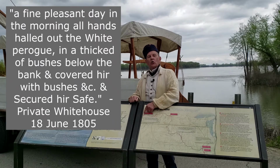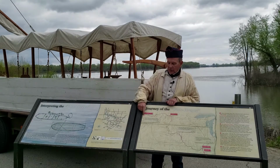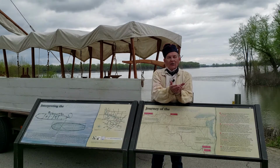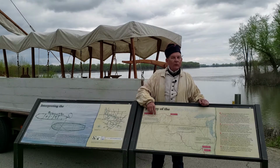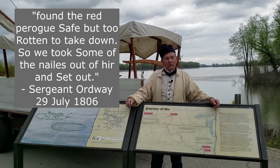So they continue across the mountains onto the ocean. Then the next spring they're coming back, they get to where they left the White Pirogue, they uncover it, and it floats like a cork. So they're very happy to get that White Pirogue to sail on down the Missouri River. They get to the Marias River where they cache the Red Pirogue. They pull it out and it disintegrates. It's no good. They can't use it anymore.